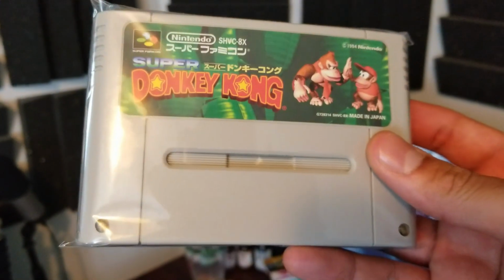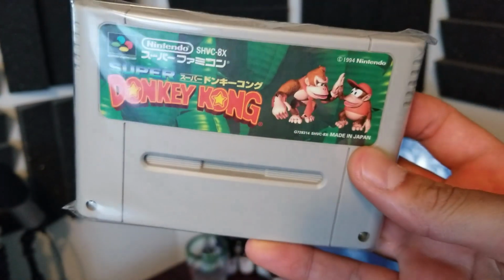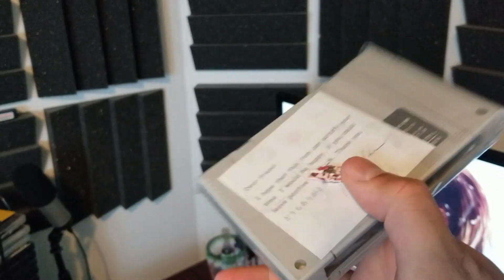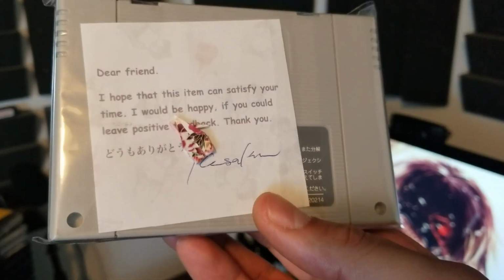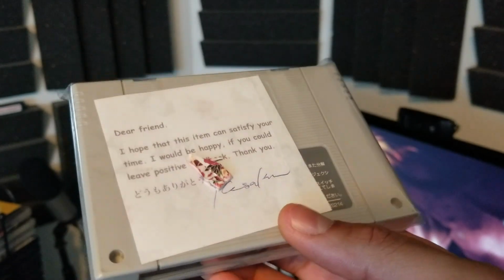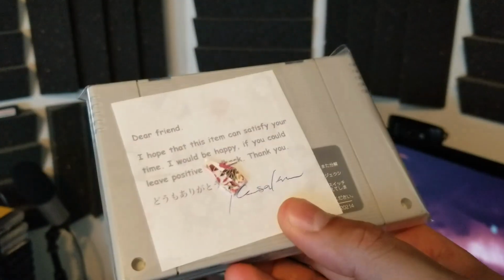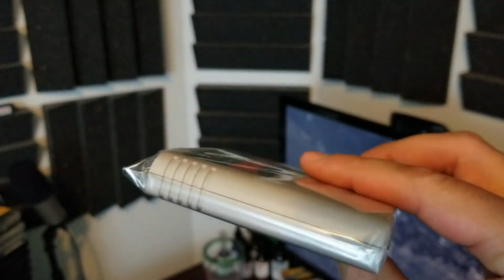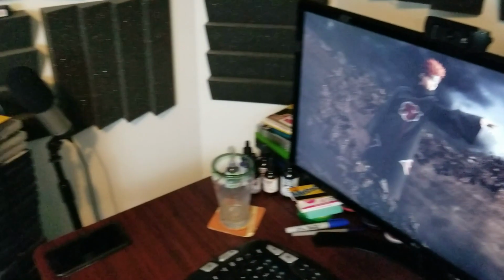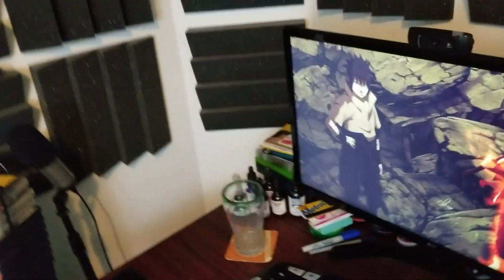And this one was sent to me from Japan. It's a Japanese copy of Donkey Kong, and I keep it wrapped up the way he did it because he put this cute little note and this origami thing, and I was like, this is too cute. This is nice. I don't want to ruin this. Besides, I have the SNES Classic in a box in my closet. I can always play Donkey Kong on there, no problem.